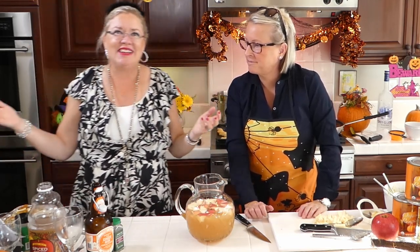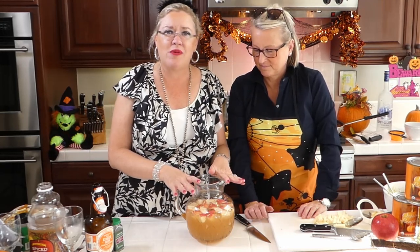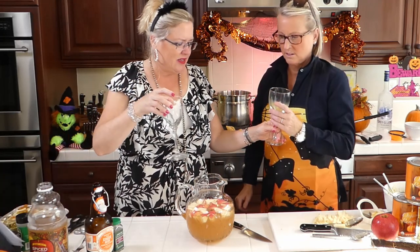Chardonnay, our white spiced Chardonnay, got everything in that, that's it, right? Yeah, that's it. And it is delicious. So now you let this sit in the refrigerator for 3 hours or up to overnight, and then you get to let the apples soak up all the flavor.